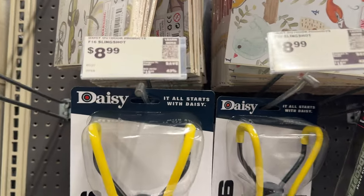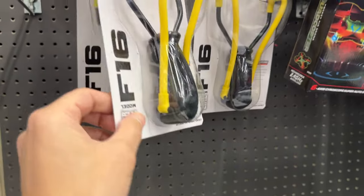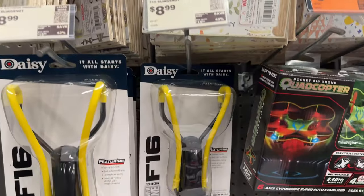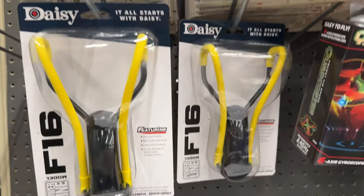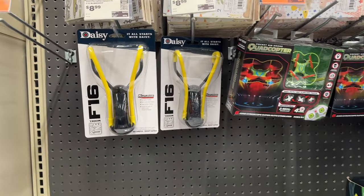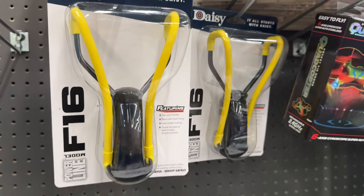Speaking of fun, and speaking of $9, a slingshot? Are you serious? That is awesome, man. Made by Daisy. Anyone who's grown up with BB guns or anything like that recognizes that brand Daisy for sure. I was not expecting to see a slingshot at this place, but hey, pretty cool.